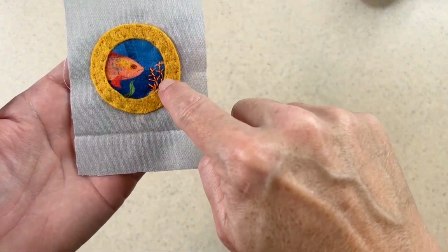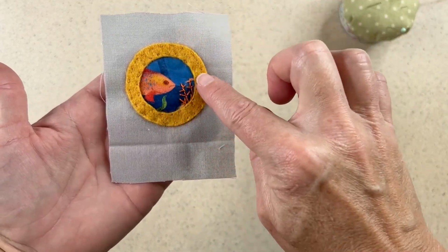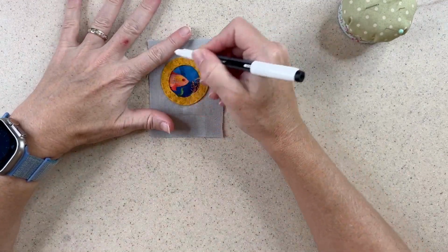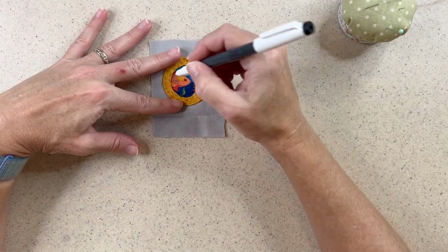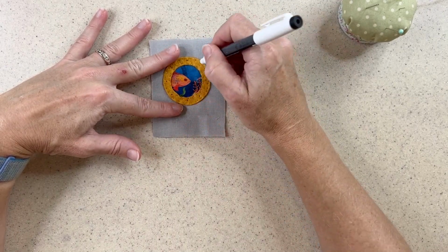So that's closer to the little scene that I was looking for. So now I'm ready to start making my little bolts out of French knots. What I want to do is put those bolts evenly spaced around the piece. So I'll just make little dots, and I'll start at the 12 o'clock and 6 o'clock, 3 o'clock and 9 o'clock, and then I'll just space them in between as well.